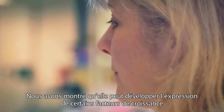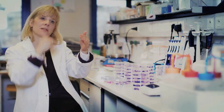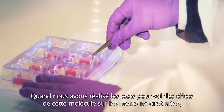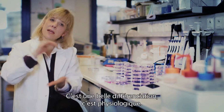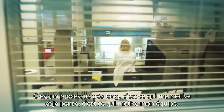We showed that it can increase the expression of certain growth factors that are produced by the dermis and that are very important for the regenerative process of the epidermis. And then we tested it also to see the effects on our reconstructed skin sample. And again, we saw a beautiful reconstruction of our epidermis with lots of living layers, but also nice differentiation, so it looked physiologic.